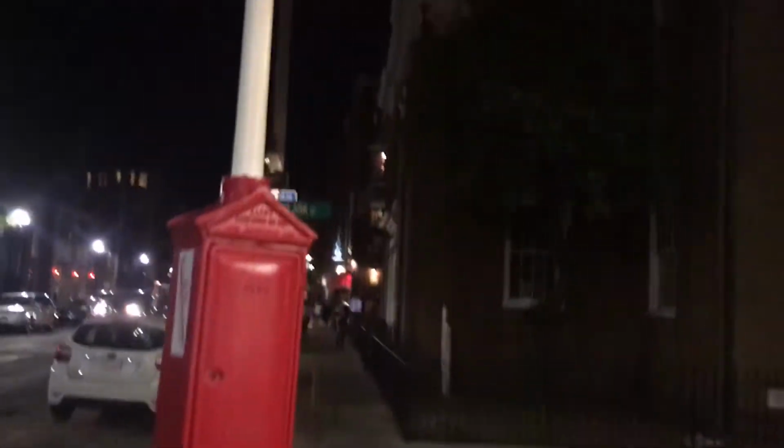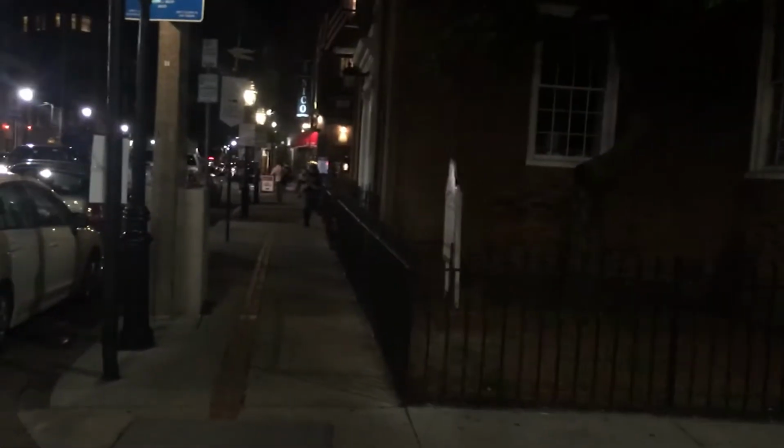Well, I'm still on the Freedom Trail here, and it's beginning to feel like a lack of freedom, actually, because it's so long, and there's no clues on how much longer it'll be. So I'm going to keep going, but I'm starting to get a little irritated.